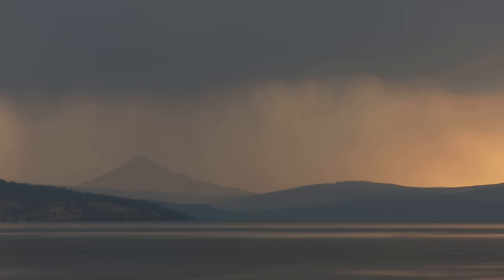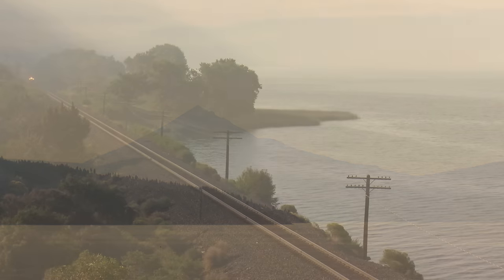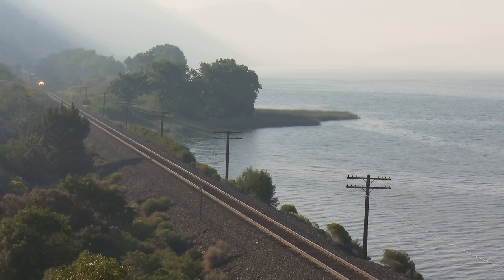The Cascade Line traverses the eastern shore of Klamath Lake, giving both train crews and passengers a fantastic view, even when visibility is reduced thanks to smoke from wildfires. Amtrak 14 heads north near milepost 443.